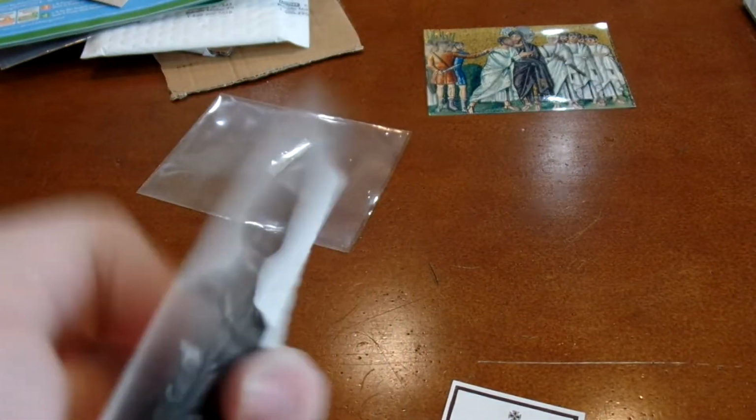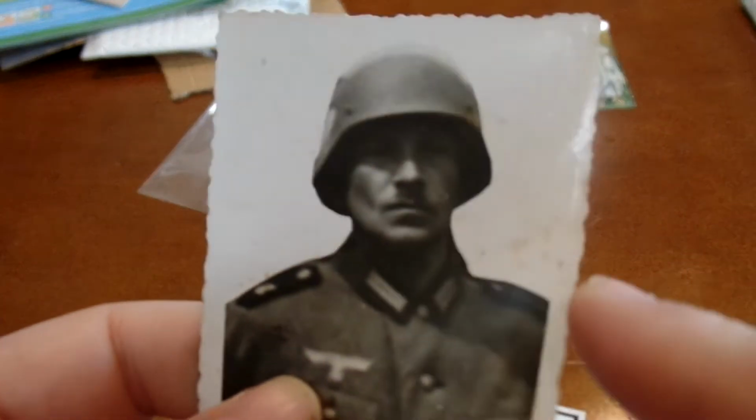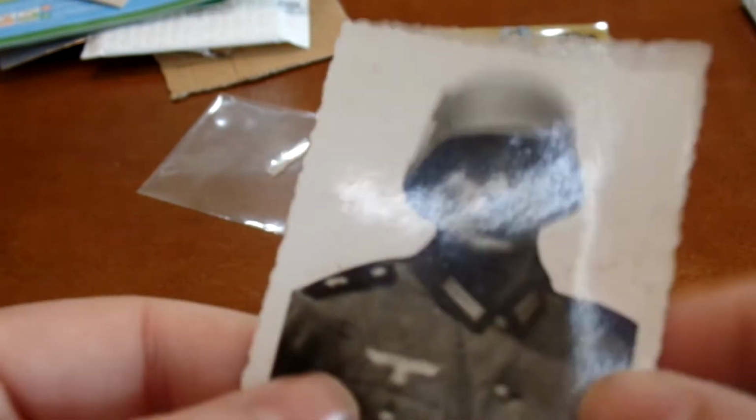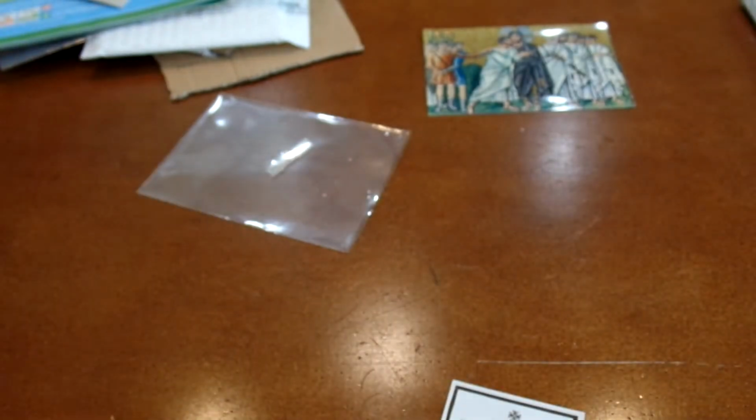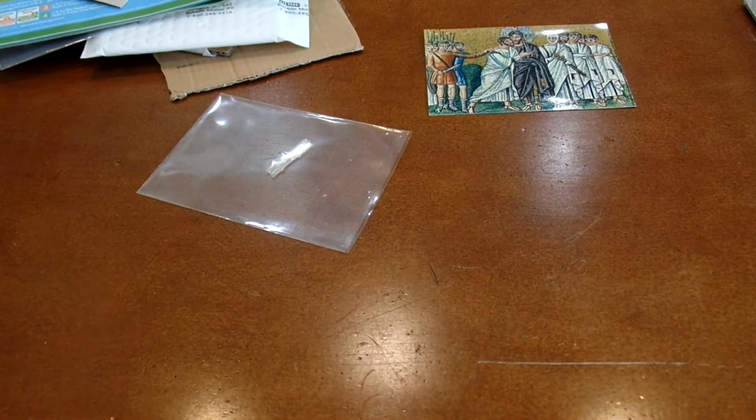Interesting enough, it came with this photo, but the photo looks kind of fake to me. And what I mean by that is if you look at the outline here, it just seems... Okay, it's out of focus. It seems very straight. I haven't done the blacklight test on this yet, but I wouldn't be surprised if this is a reprint photo. The death card, I'm pretty sure, is real, though. This is one of the ones I don't really see a reason to fake, but I'll blacklight that later just to be sure.